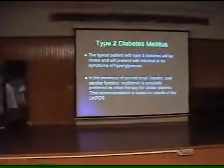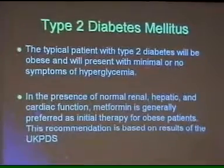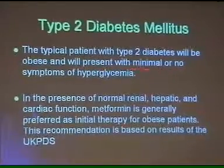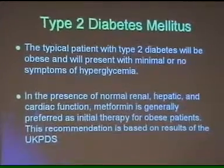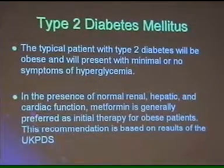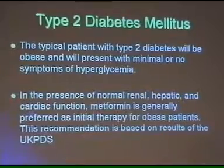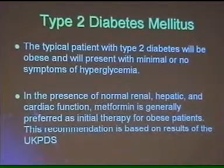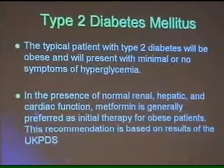Now, I started on with some recommendations that how should we be proceeding when we find such a case in our clinics. A typical patient with type 2 diabetes is usually obese and will present with minimal or no symptoms of hyperglycemia. And that is one of the things which we all have seen in our day-to-day clinical practice. In the presence of normal renal, hepatic, and cardiac function, metformin is generally considered as an initial drug for all those obese patients, and this recommendation is based on the UKPDS study which gave its recommendation in early 90s.